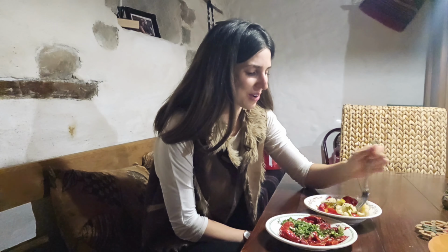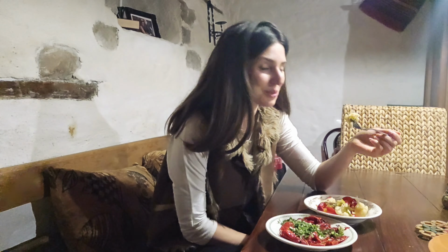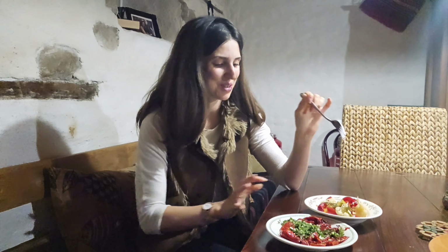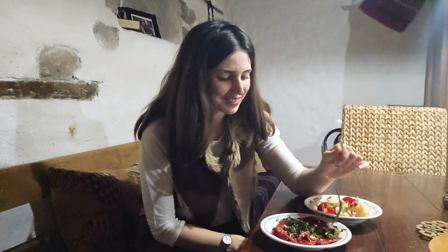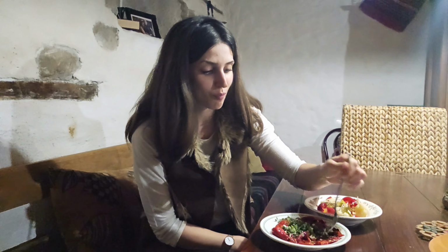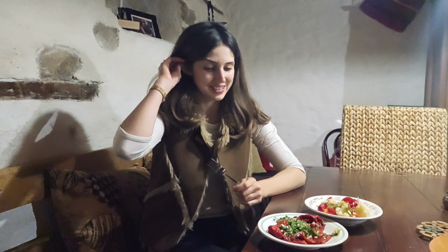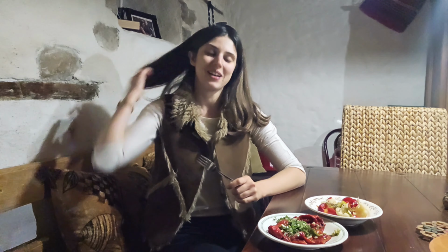And now of course it's time to try them. I'll go with the cauliflower first, with pickled vegetables. Yes, it's very good. I'm very happy with the result. And now let's try the paprika. It's also very good. I am very happy with the result. I think Alex will also like them when he tries them. So definitely worth the effort.